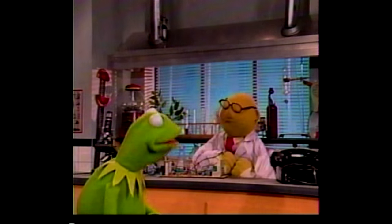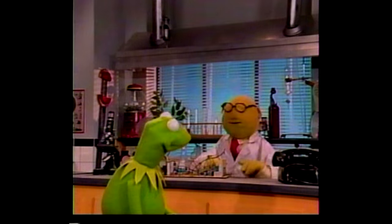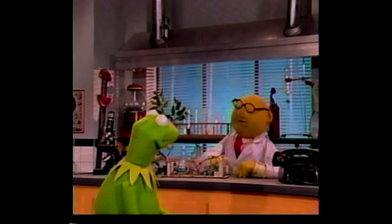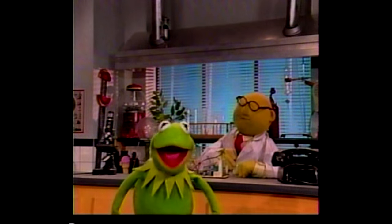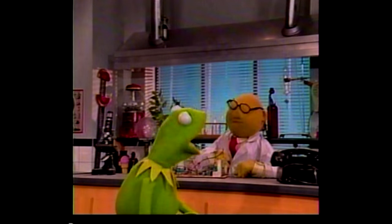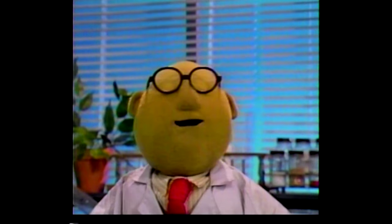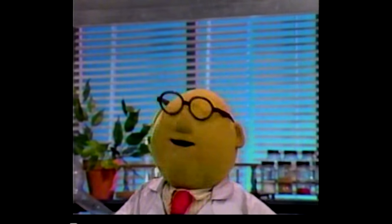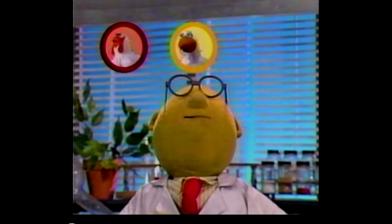Well, is he going to hatch them? Exactly. You see, these are the all-new Muppet Labs instant eggs. That's amazing. I wonder if those eggs are elephant eggs, duck eggs, or chicken eggs. Dr. Hiccup, you have a good eye for this sort of problem. Press the red button if you think they are chicken eggs, the yellow button if you think they are duck eggs, or the blue button if you think they are elephant eggs. What do you think?